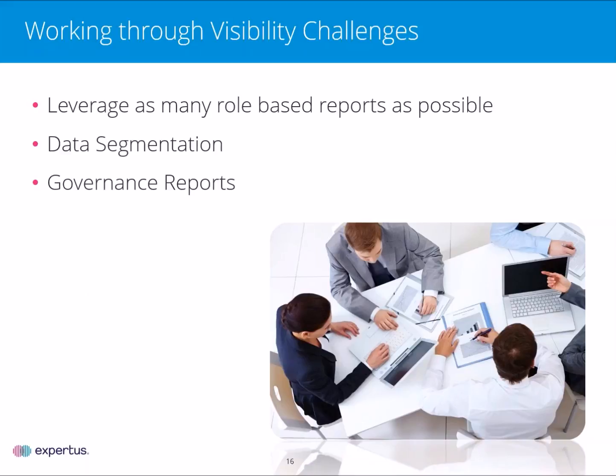Now, kind of working through some of these visibility challenges, there are certainly things that you can do to make the task a little bit easier on yourself. First, it's a really great idea to make sure you're reviewing the reporting requirements as a whole. So what I mean by that, have all the managers submitted similar requirements to you? At this point, it might be a great idea to consider leveraging any type of pre-built, or even building a new, role-based report.